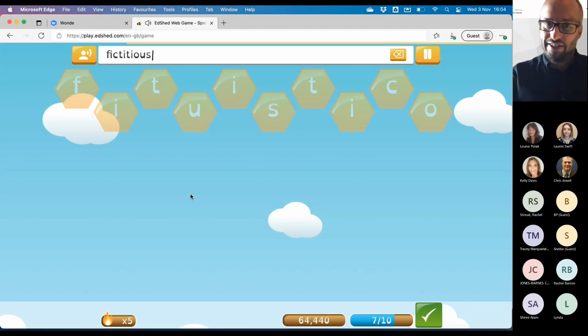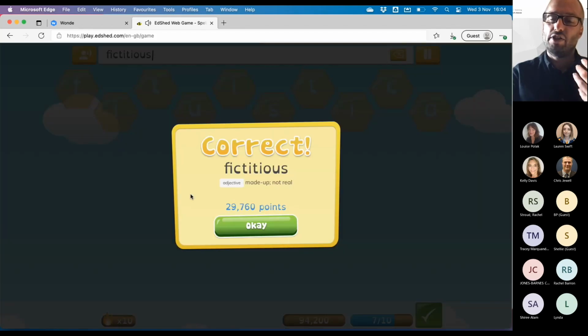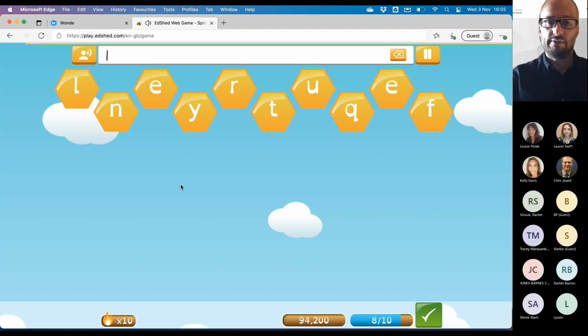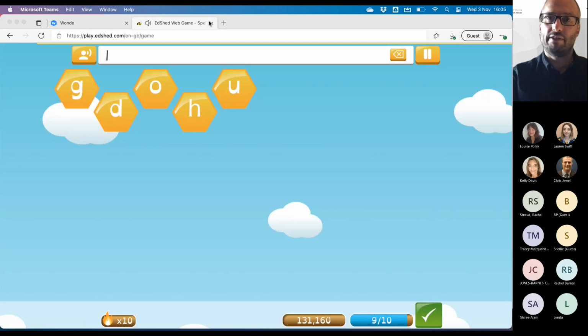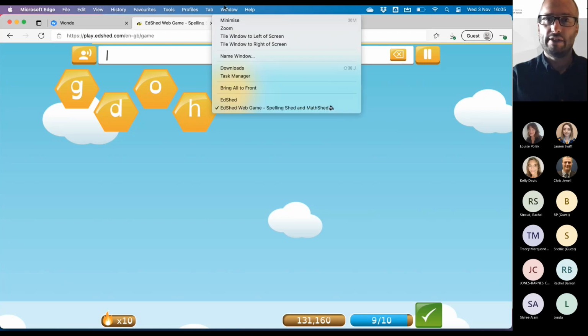typing is fairly good. It's certainly going to be better than most children's typing in a primary school. But you can see how they would get quite competitive. They get points over how quick they are with their words. Quite nice that it gives them a little definition of the word as well there. Frequently. Right, and I'm going to stop there before I embarrass myself and start getting things wrong.